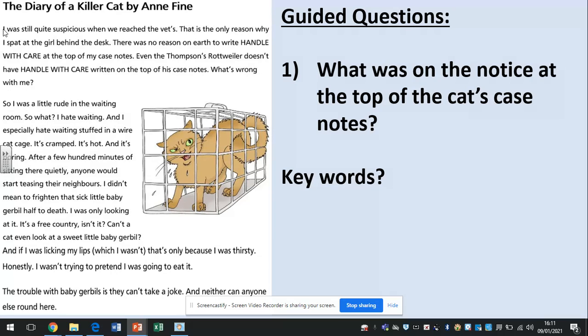Okay guys, we're going to have a look at some key questions. So the first question is, what was on the notice at the top of the cat's case notes? Pause now and think about your answer.